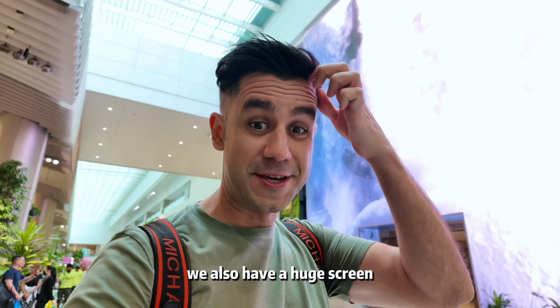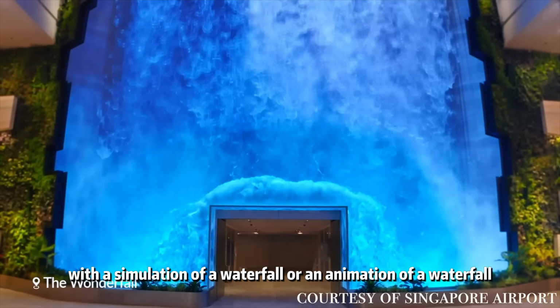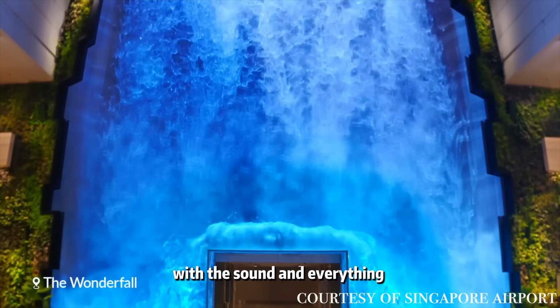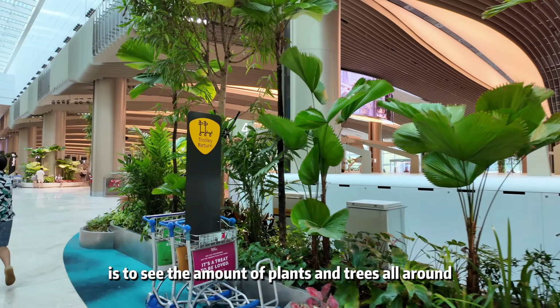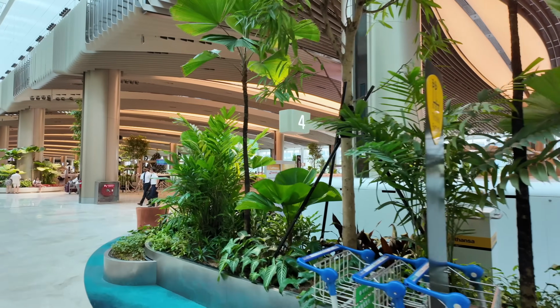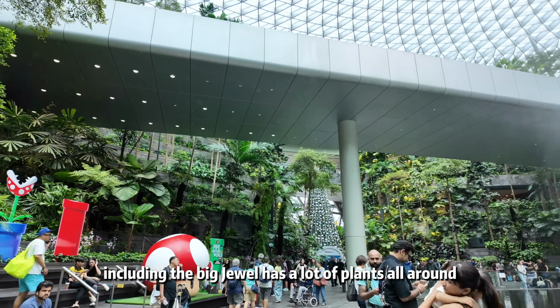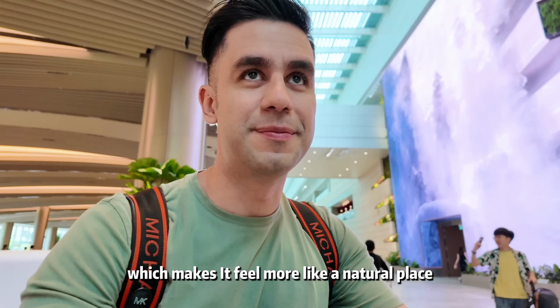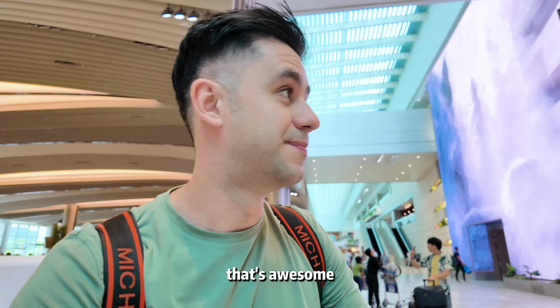We also have a huge screen with a simulation, an animation of a waterfall with the sounds and everything. What impresses me the most is the amount of plants and trees all around. Not just this terminal, every single terminal, including the big jewel, has a lot of plants all around, which makes it feel more like a natural place rather than an airport. And I like that, that's awesome.